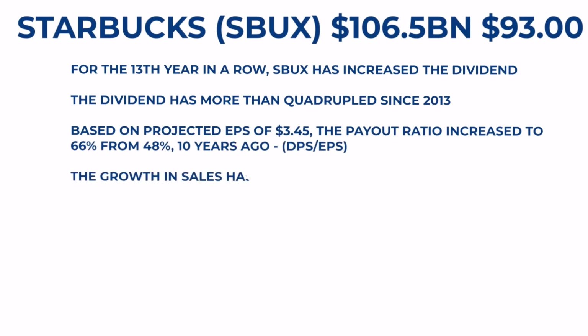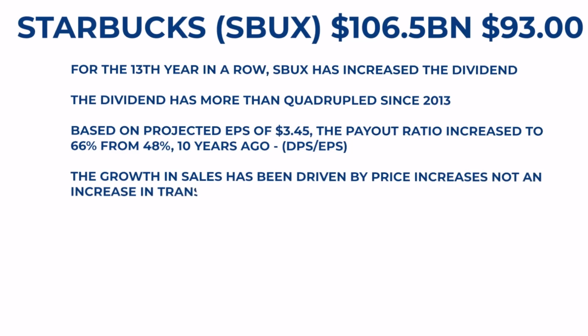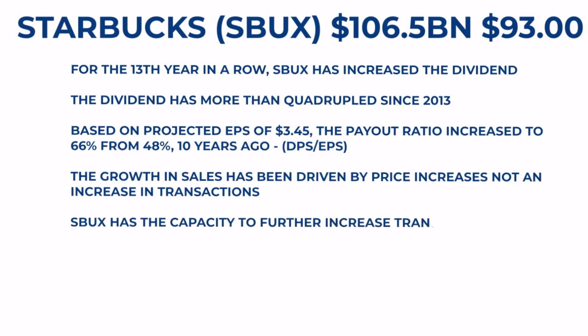The growth in sales has been driven by price increases, not an increase in transactions. Starbucks has the capacity to further increase transaction volumes in the future. Over the past 12 months, the stock is up 6.7%. Year to date, it's down 6.4%.